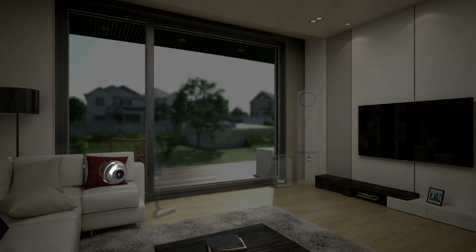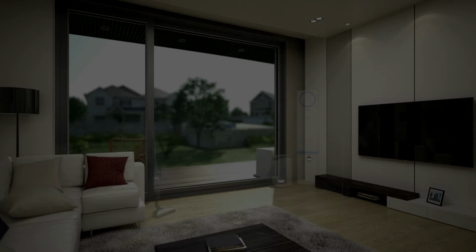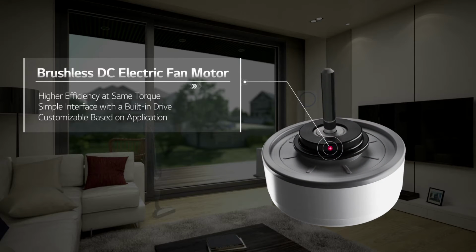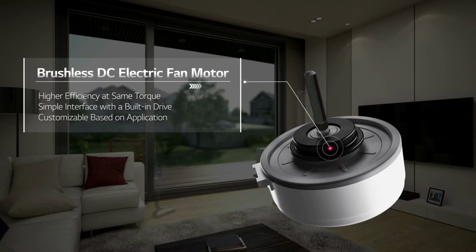The inverter motor for vacuum cleaners has exceptional suction force and is half the size of a comparable motor with equal suction power, thus it can easily be applied in various vacuum cleaners. Also, inverter fan motors are used in air conditioners, air purifiers, and any other appliance product.